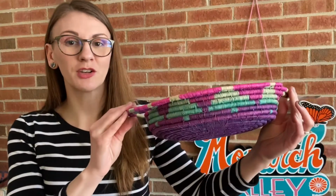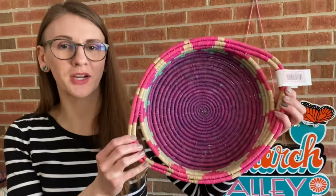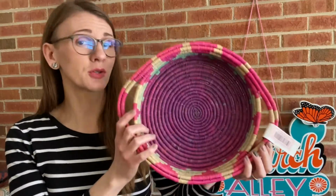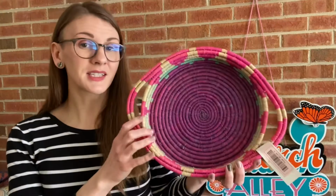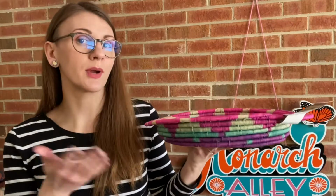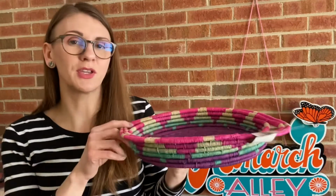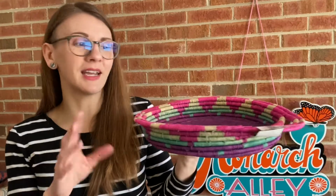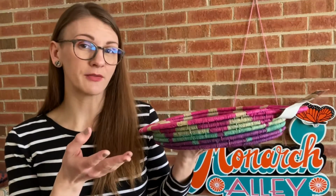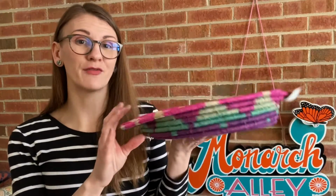My letter C is this coiled basket. I guess it could have been under B as well, right? I have a lot of crossover, but because of the coiled design in the basket, I decided to put it on here. It's also colorful, which also starts with C. This is a great piece that someone could hang on their wall, which is very popular right now, or it would be just a great catch-all on a table, or something you could bring candy out in for a movie night. I don't know, but I picked this up for $2.50, and I think I would get maybe 15 to 20 for it. Let me know if you've ever sold anything fun like this.